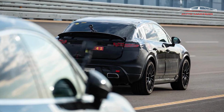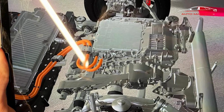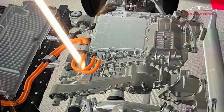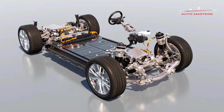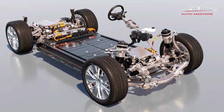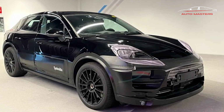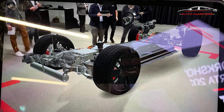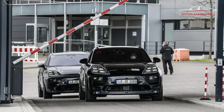Based on the sizzle reel Porsche showed us, something akin to the now legendary Cayenne Transiberia could be in the cards. The company plans to officially reveal the 2024 Porsche Macan Electric in late 2023 or early 2024, with deliveries beginning sometime in 2024. In the meantime, it says it's working hard on final calibrations and software tuning.